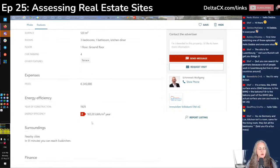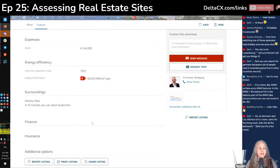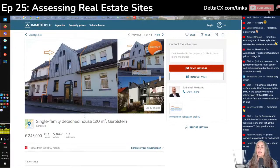Okay, so it's got a terrace, built in 1929. Nearby cities. In 51 minutes, you can reach Euskirchen. Ooh, that doesn't sound like a selling point. That sounds like a run the other way point. Heath says an acre is about 4,000 meters squared. Okay, but Heath is my workaround.